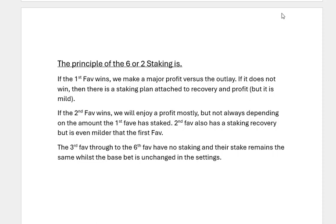However, the third, fourth, fifth, and sixth favourite have no staking plan with them, and their stakes remain the same while the base bet is unchanged in the settings. So why have the third, fourth, fifth and sixth favourite? Well, sometimes these are returning just about what you've outlaid, especially if your first and second favourite are winning constantly, and then these lower down horses win. Sometimes you'll be surprised at the return.